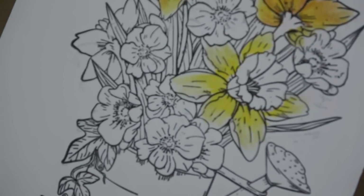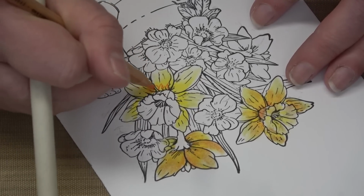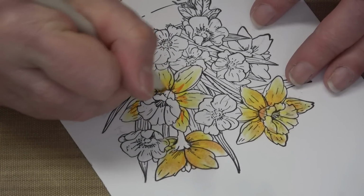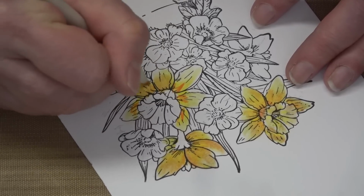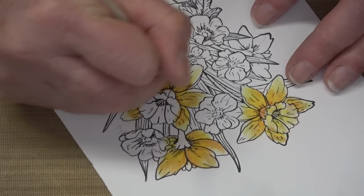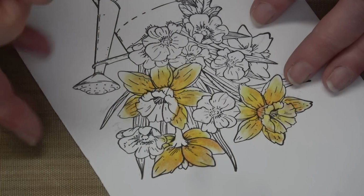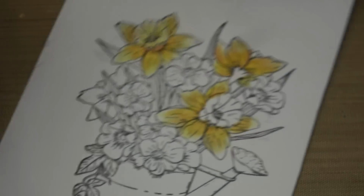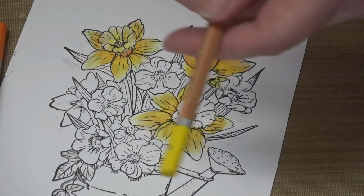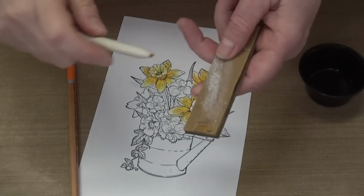Fast and easy. Come back in with maybe a little bit of my orange. And I'm kind of scribbling it in there. Come back in with my orange and pull it out. And away we go. So colored pencils definitely need the Gamsol and the stubbies. And when you're ready to change the color of your stubby, you take it and you just sand it.